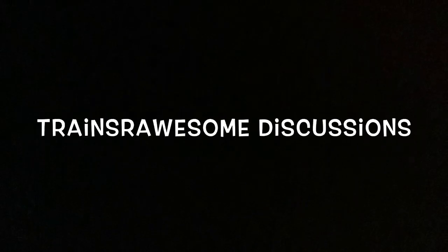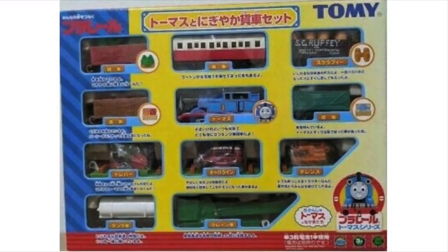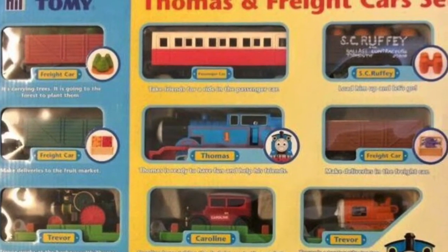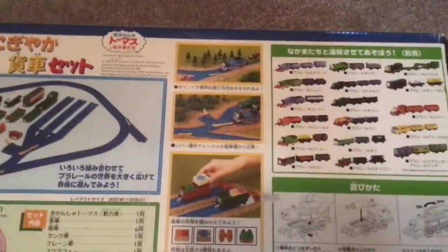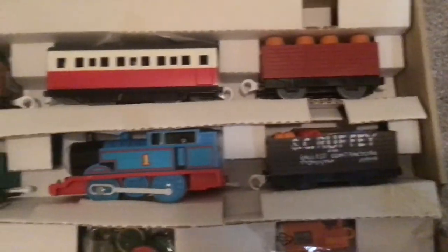Okay, with that out of the way, I will move on to my first discussion. The Thomas and freight car set was released in 2001 with this packaging. In 2003, it was changed to this packaging. Also in 2003, it was released in Australia under the TOMY World range. The version I own is the 2001 release, which is considered rarer as it was available for a shorter period of time. This set contained many great pieces, including some exclusive ones.